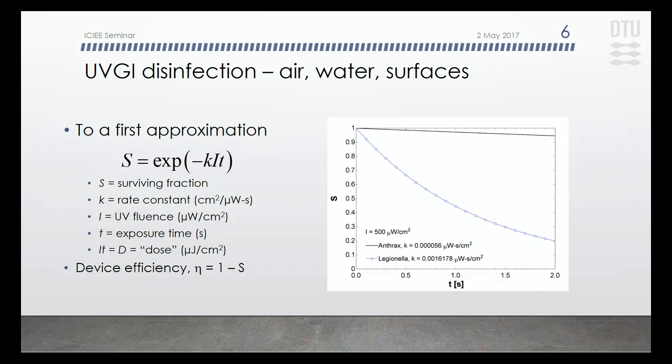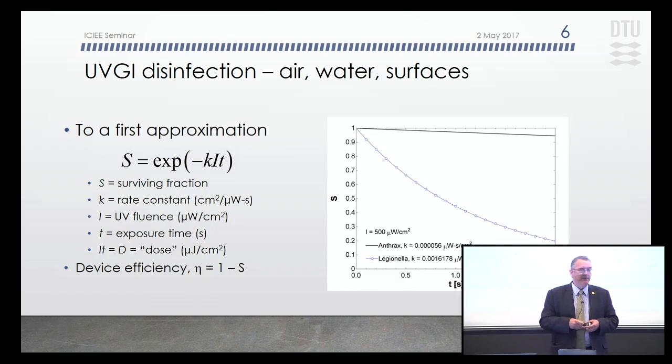UVGI disinfection follows standard disinfection theory to a first approximation, the Chick-Watson equation. So there's an exponential relationship between the dose that's delivered to a microorganism and the survival of a population. The dose in this case is the fluence, or the intensity of the radiation, multiplied by time and modified by a microbial response coefficient K, which varies widely by orders of magnitude from one microorganism to another.